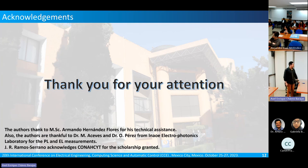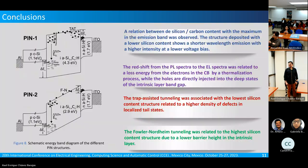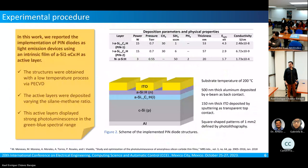For the deposition of your layers, what is the temperature? 200 degrees. Is it 200 degrees for all the layers? For all the layers, yes.